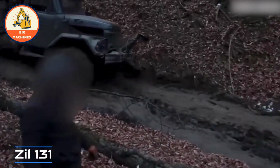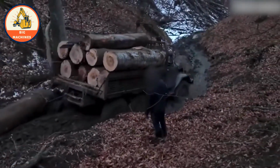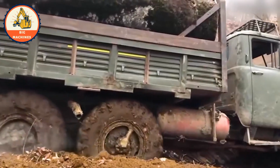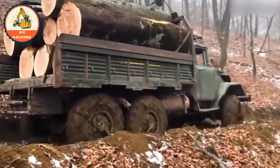Picture this, a robust ZIL 131, renowned for its durability and power, maneuvering through rugged landscapes with ease. How does such a capable vehicle handle the toughest conditions? You'll be amazed at its tenacity.